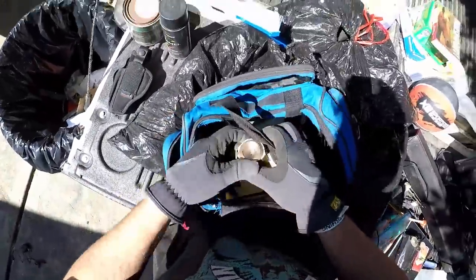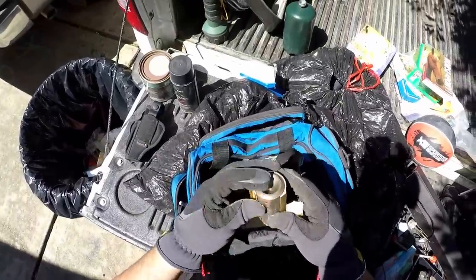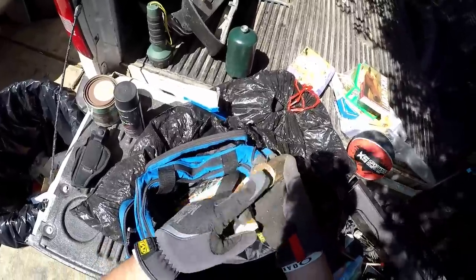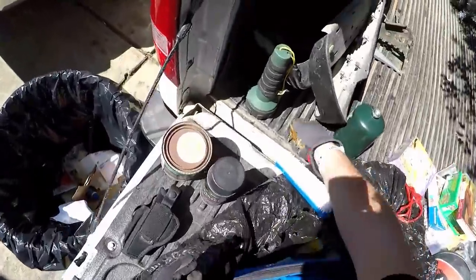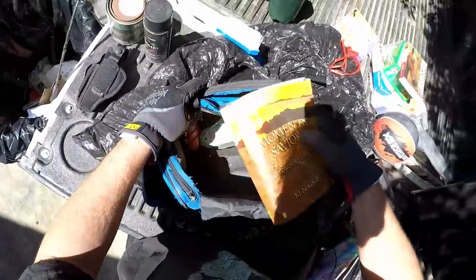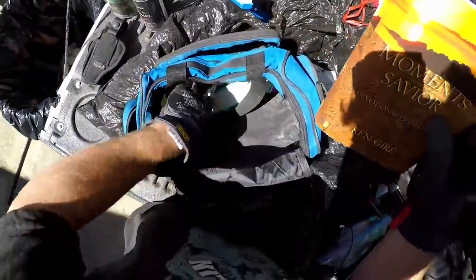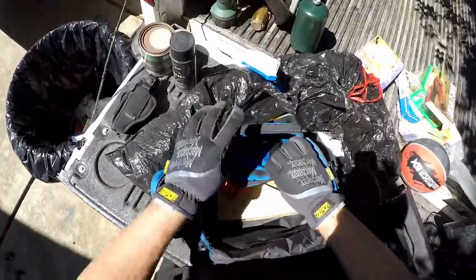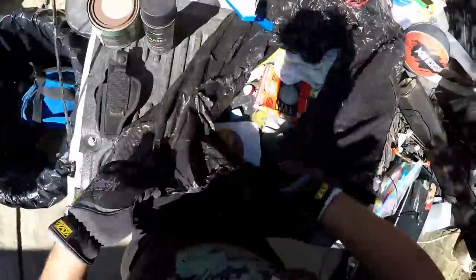Let's see what this is. What the heck is that? That's heavy. That looks like a wrist pin for a crosshead or something. Huh. Moments with Savior. There's some more puzzles. My neighbor, she's really into puzzles. Give her some puzzles.